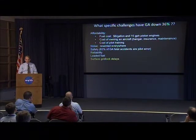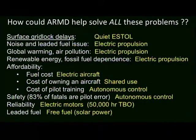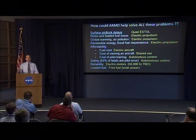That's not the value proposition that's going to work. Look at what electric propulsion can do, and look at what quiet e-STOL will do. All of the things I just mentioned can be solved if we go in this new direction. And notice, electric motors, on average, about 50,000 hours time between overhaul, compared to 2,000 hours, no spark plugs to change, no oil changes, no hoses to break. It's a new ball game.